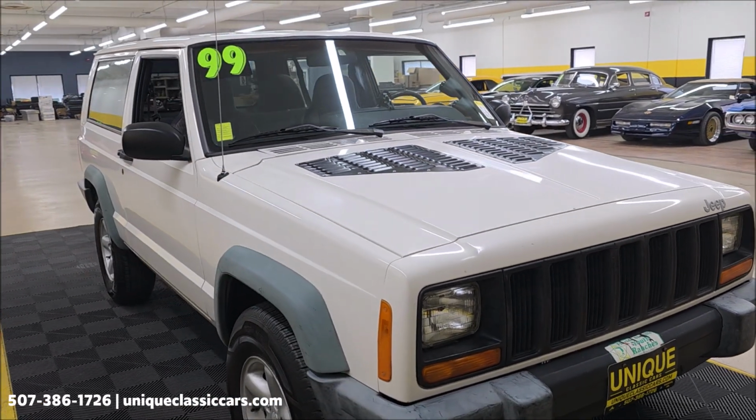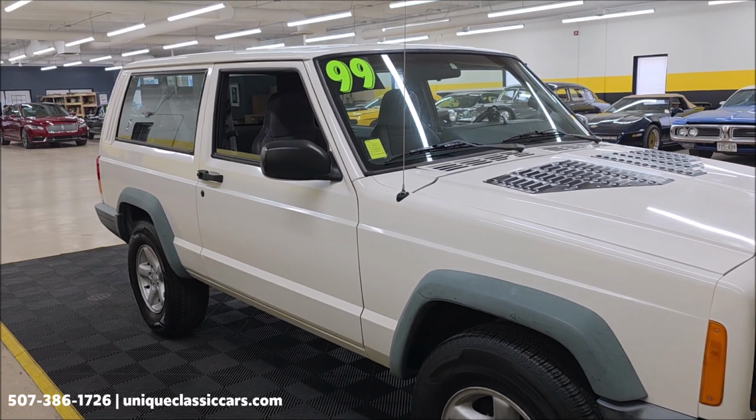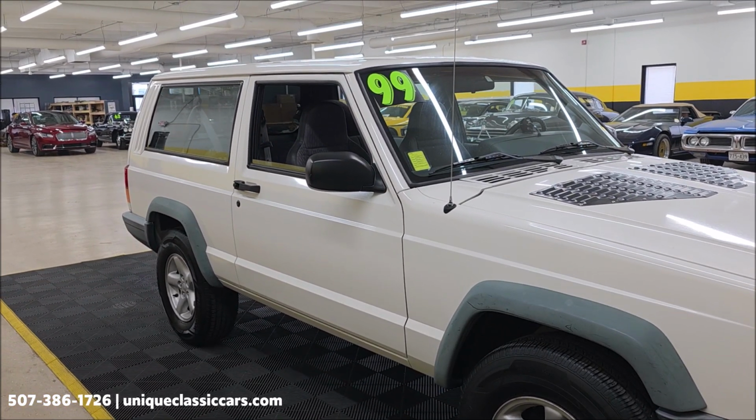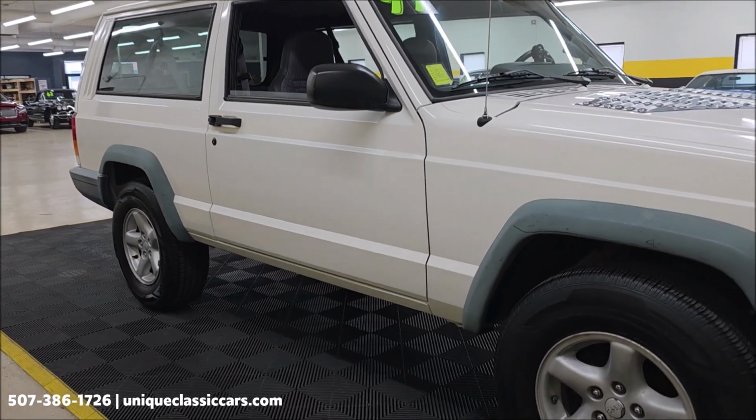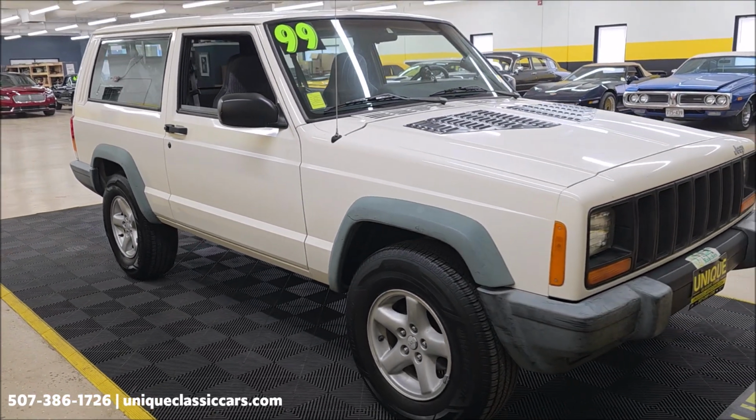Look at the underside. This vehicle spent the majority of its life in Florida. It was actually used for transportation at a group home. And as you can see, the lower rockers around those wheel flares and the underside, solid.